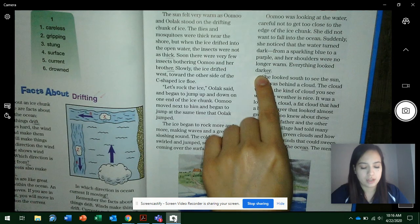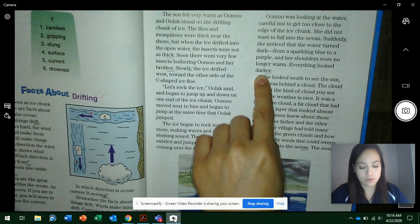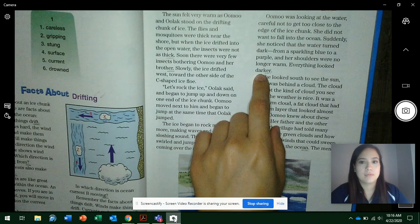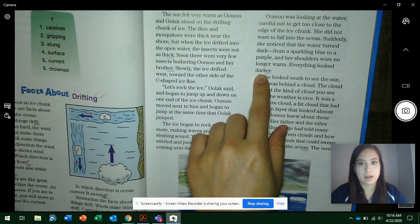What happened to the color of the water? Get ready. Yeah, it got darker, right? What happened to her shoulders? Get ready. They got colder. What could make everything look darker? Get ready. Yeah, and also the sun going behind the clouds, right?